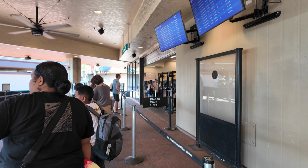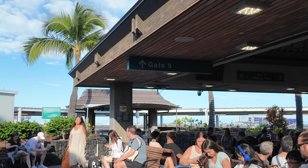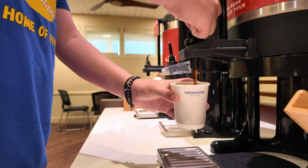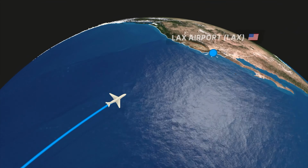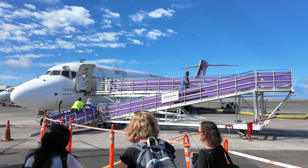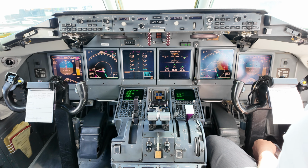With boarding pass in hand, let's grab a cup of coffee at the Premier Club and go over today's itinerary. First up, a quick inter-island hop to Honolulu aboard Hawaiian's rare Boeing 717. From there, we'll board their brand new 787-9 Dreamliner in the luxurious Leihōkū Suite for an over 2,500-mile journey all the way to Los Angeles. So, without further ado, let's pick up the journey in Honolulu.